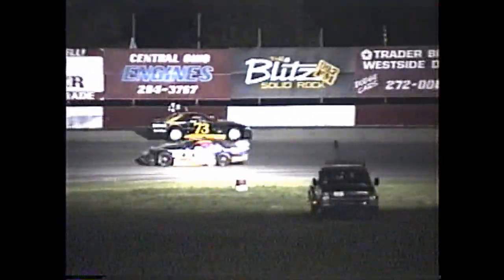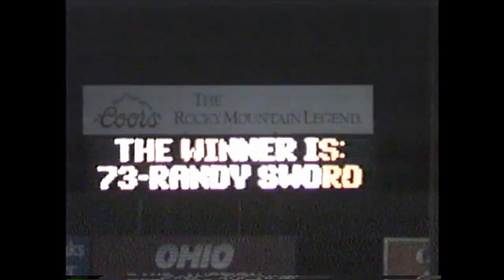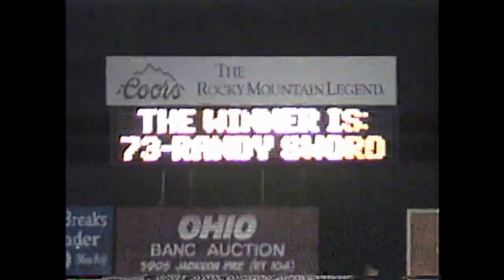Ted Rupert, you have a message in the Speedway office, the base of the tower. Ted Rupert, a message at the Speedway office. 2 features to go, folks. Hang on to your seats. The late models are next. So let's hear it. 2 in a row, Randy Sward, the winner.